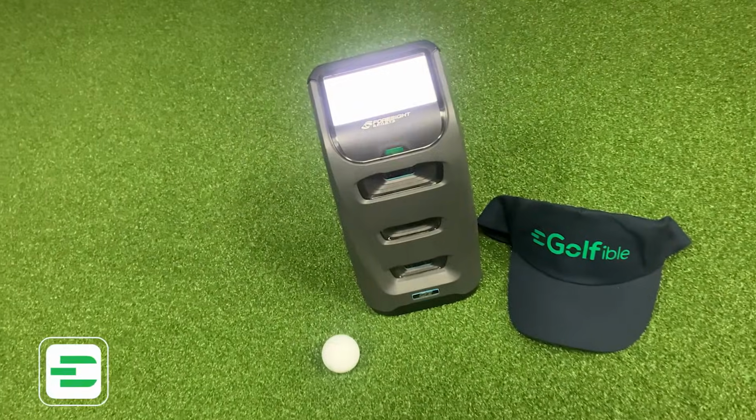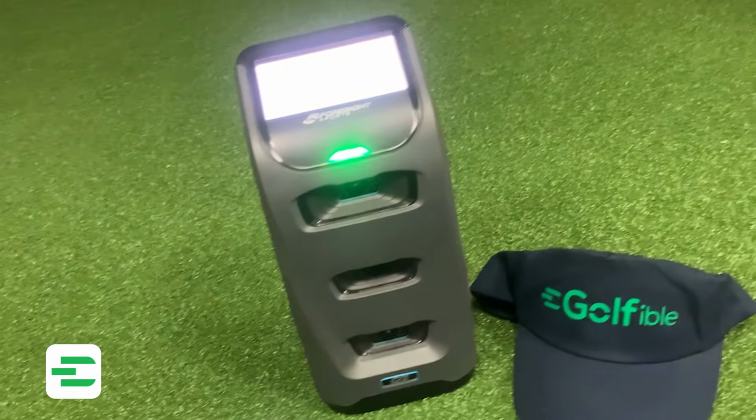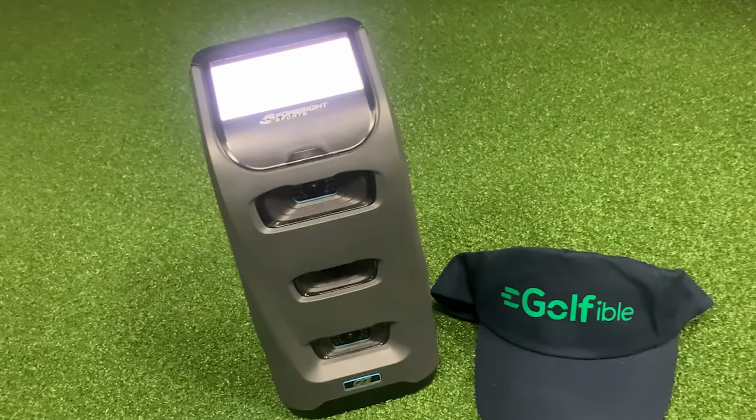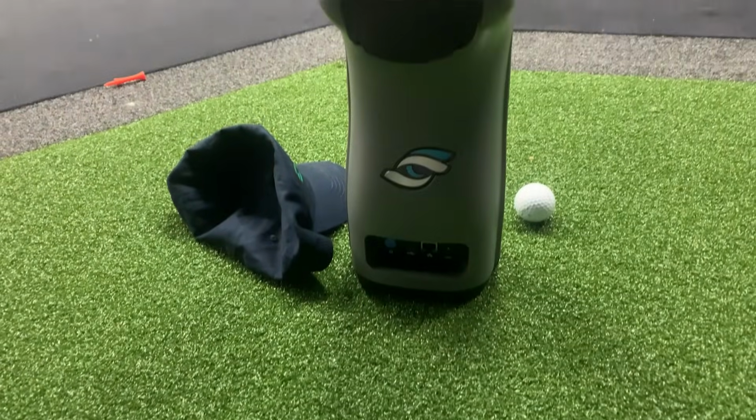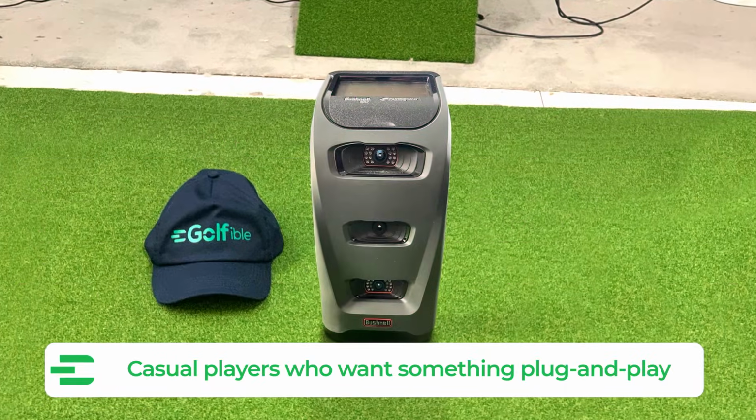Now, this might sound counterintuitive, but if you've got the budget to spend $7,000 or more, skip the Launch Pro entirely. Buy the Foresight GC3 instead. It's the exact same hardware, just branded differently with no subscription fees. So you're paying more upfront, but in the long run, you're going to save money and avoid being locked into yearly billing.